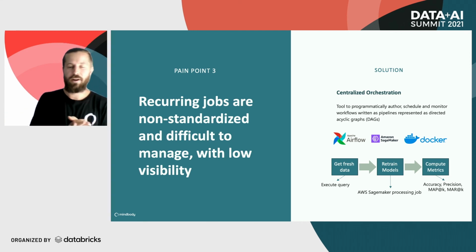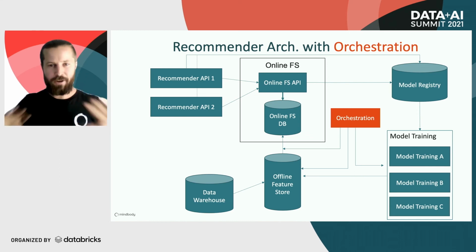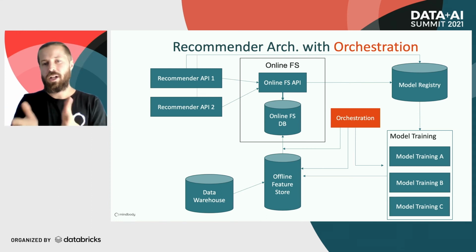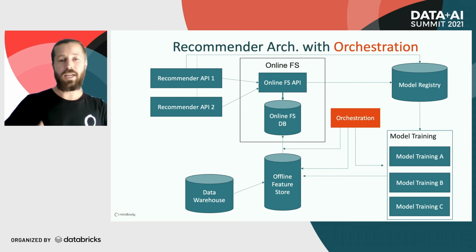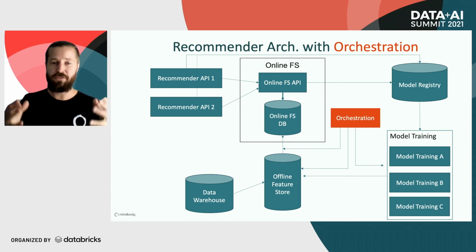So now let's look at our updated diagram. Right at the center, we have our orchestration piece, with a bunch of arrows pointing out to signify that it is managing and orchestrating all the different pieces and jobs. On the right side, it's running all of our model training jobs. It's also pointed to our offline feature store, so it manages all of our feature transformations. And it also manages the syncing between our offline and our online feature store. And there's other things in here, right? Like model evaluation, or we're even using it to compute the metrics of the success of our recommenders. So we're able to compute conversion rate based on past history and visits. So it's very, very useful.